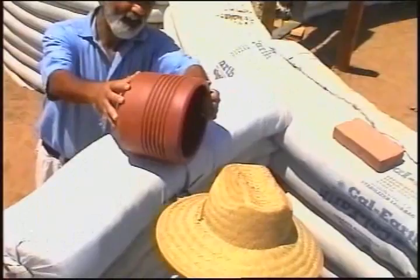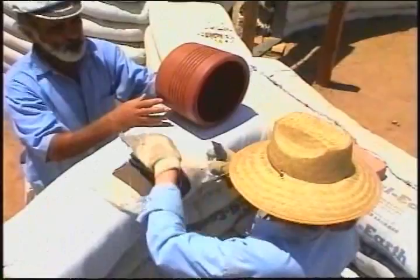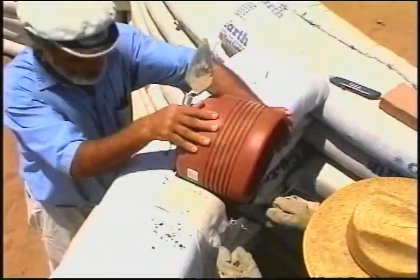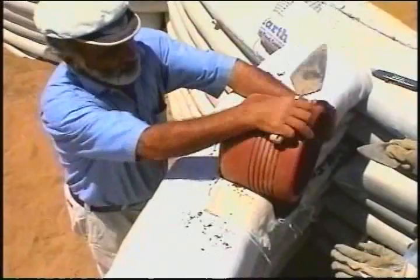In the same way, we can sculpt the interior wall surfaces as we wish, with niches and shelves. For example, we can put ceramic potteries into the walls of the kitchen for storage, and put glazed ceramic pouches into the bathroom walls.